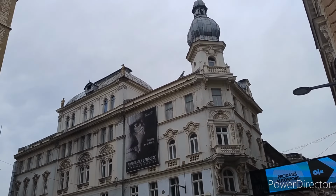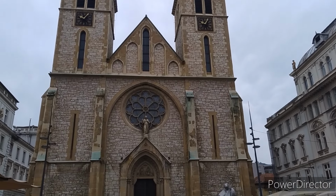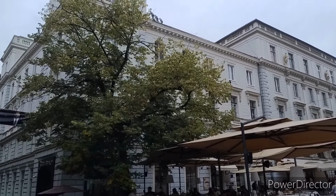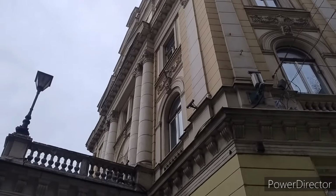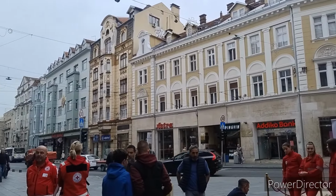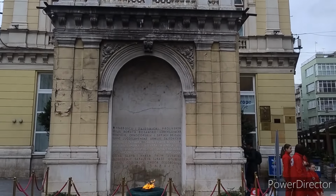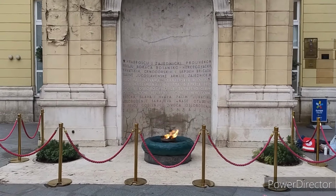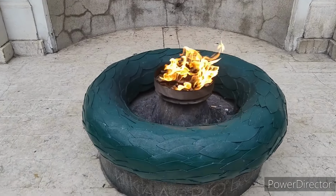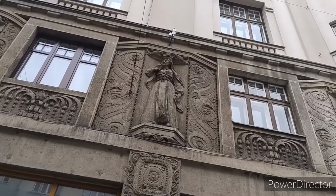Lovely grand building, lovely turret leading up to the cathedral. Bit of a square. It's really grand buildings here, really grand architecture. This is the Eternal Flame. Some really lovely details on the buildings. You've just got to lift your head up a little bit.